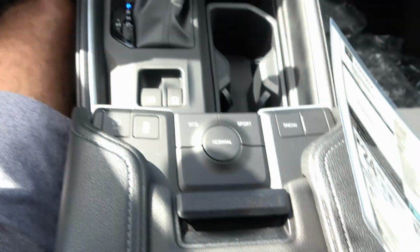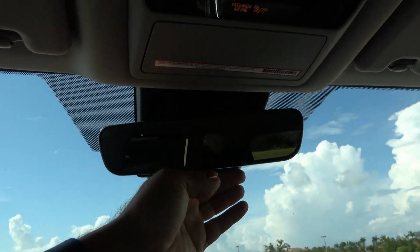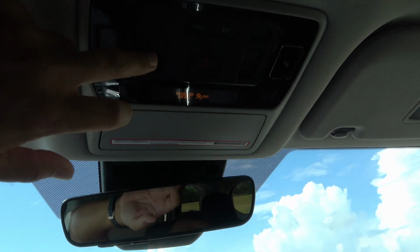Now this slides open, and it is a huge storage compartment right here. We do have another 12-volt power adapter. Other than that, you can put, I don't know, you can put a small backpack in here. Really, that's how big it is. Slide it back closed. Up on top, you have the regular mirror with the HomeLink system, and then you have your sunroof control.